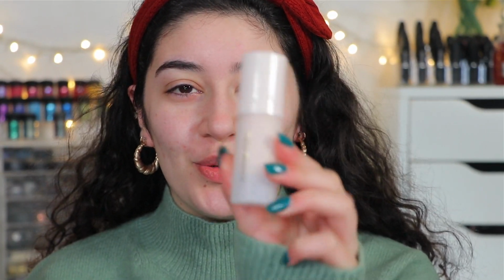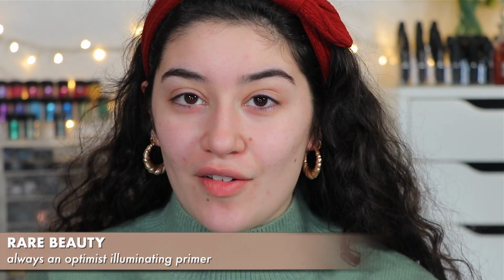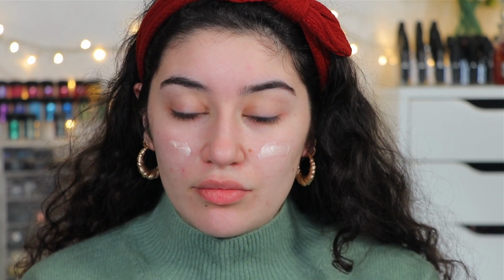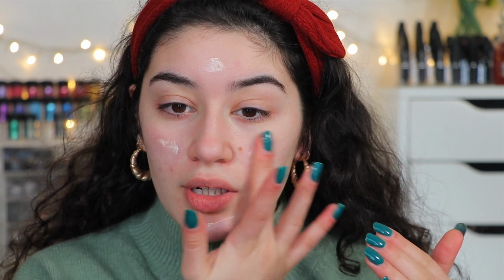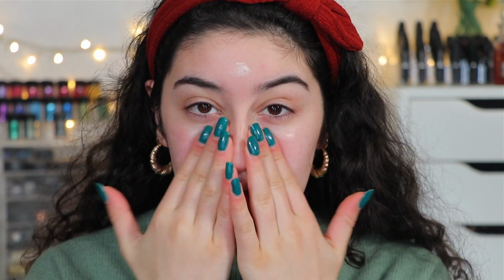For my primer, I'm going to go in with the Rare Beauty Always an Optimist Illuminating Primer, and I've absolutely been loving this one. It's definitely a new favorite of mine. It almost comes out like a pearlescent primer, but it doesn't really have any shimmer to it. It does remind me of the MAC Strobe Cream, so it's going to give your skin really nice luminosity underneath your foundation. You could even wear this on its own and it would still look really nice if you just spot conceal with it. I've been absolutely loving this primer because it gives me that radiance, and it's really nice and hydrating as well.